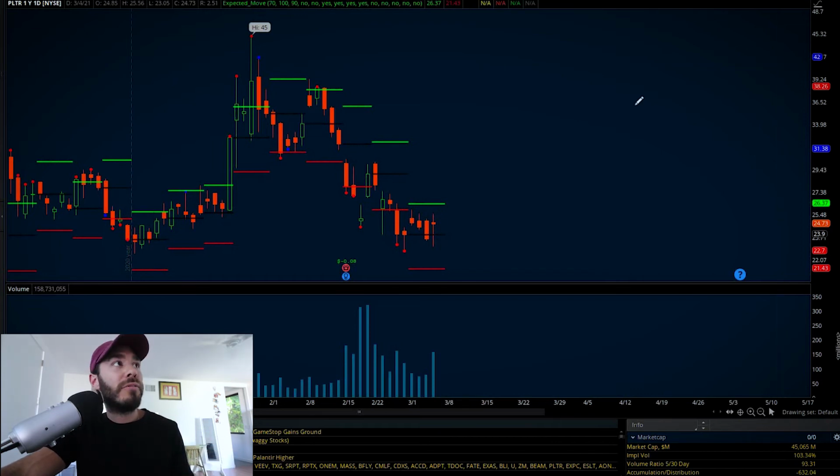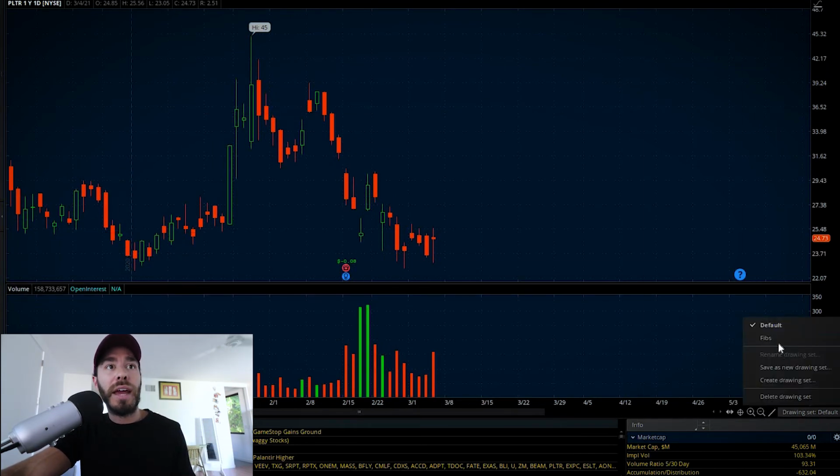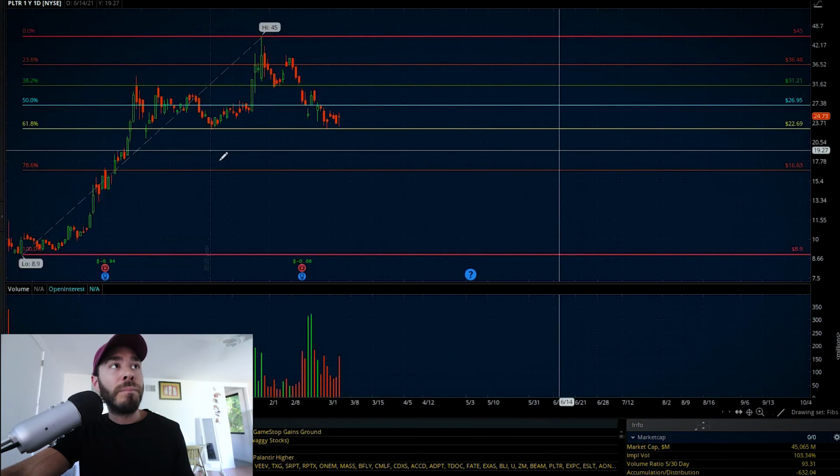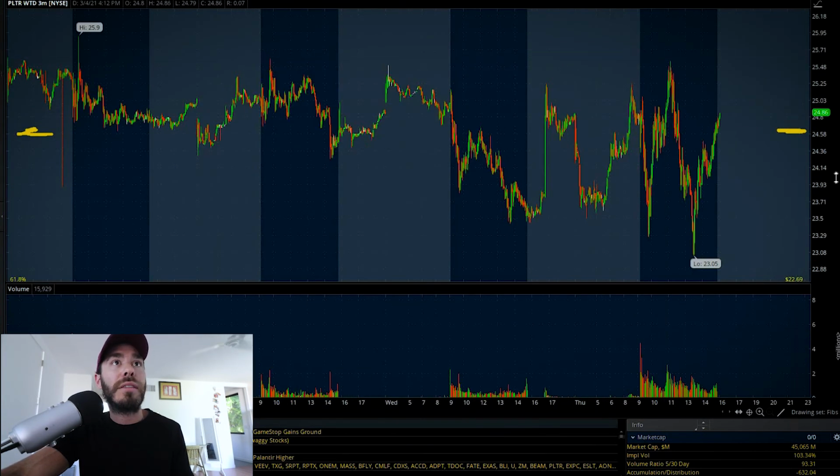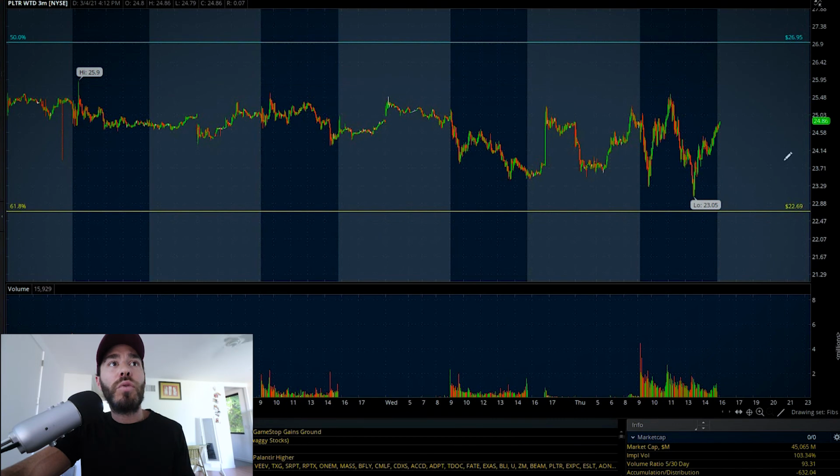I want to point out some Fibonacci levels. Taking a look at a Fibonacci on Palantir, the 61% Fibonacci is a key level to look out for. That's 22.69, which we've been holding fairly strong. However, we haven't had a test at this level yet. Just taking a closer look at this, I want to show you guys this 23.69.